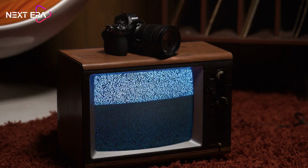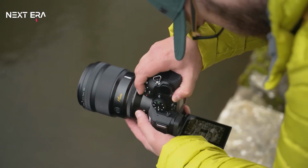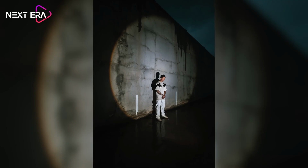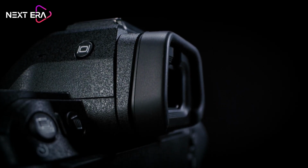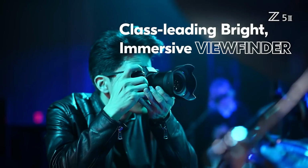Visually, the Z5 II steps up big time. The 3.2-inch vari-angle touchscreen is now twice as bright, no more squinting in sunlight, and the new Touch FN feature lets you tap to select your focus point. And the real showstopper? A 3.69-million-dot EVF that's ultra bright and crystal clear, giving your eyes a break while keeping your framing spot on, even in low light.